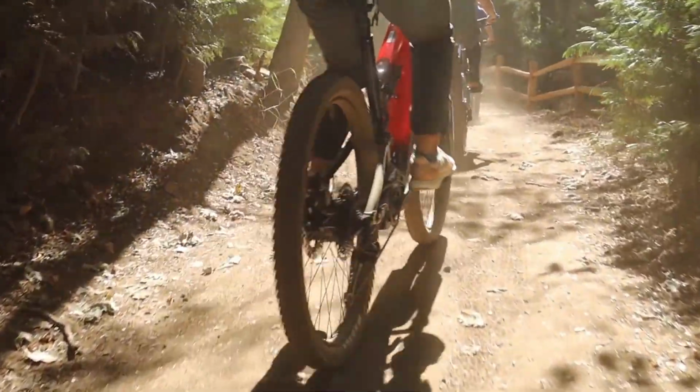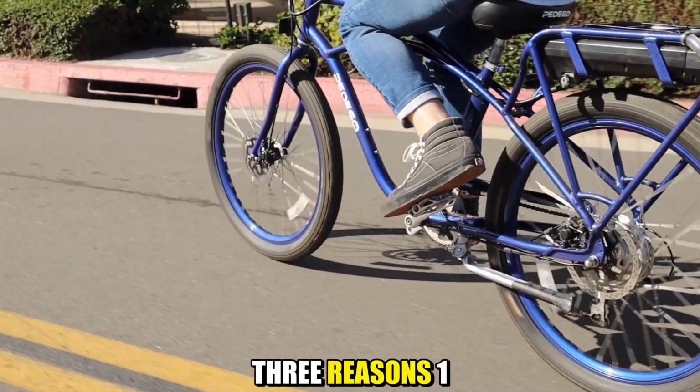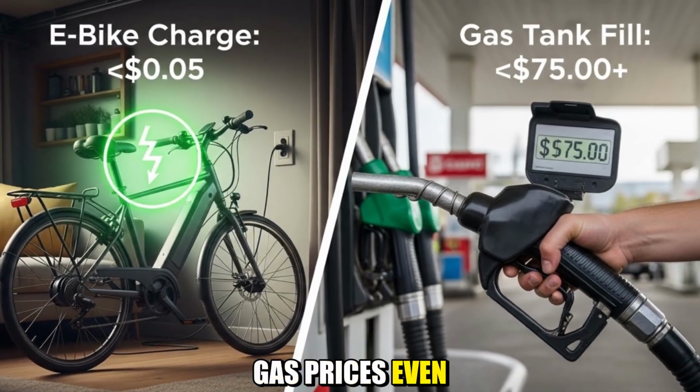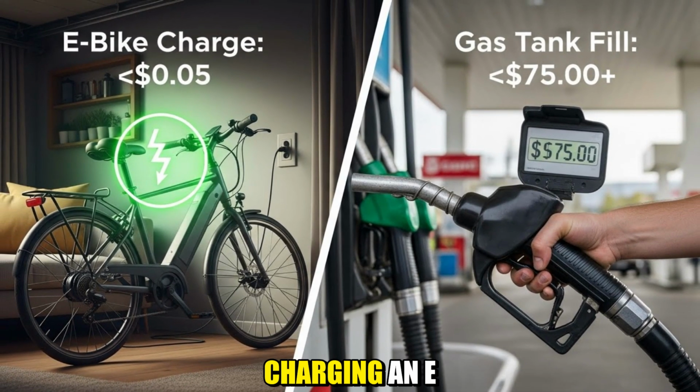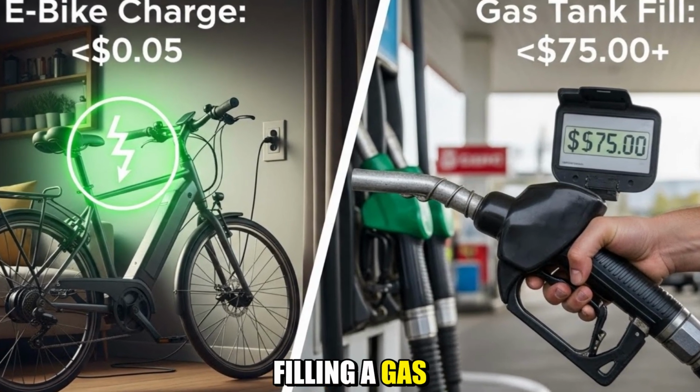it in the garage. So, why are e-bikes exploding right now? 3 reasons. 1, gas prices. Even with electricity costs, charging an e-bike costs about 5 cents per charge. Compare that to filling a gas tank.